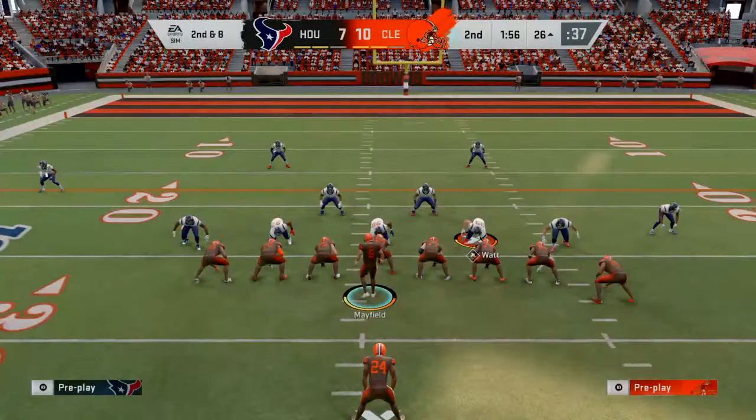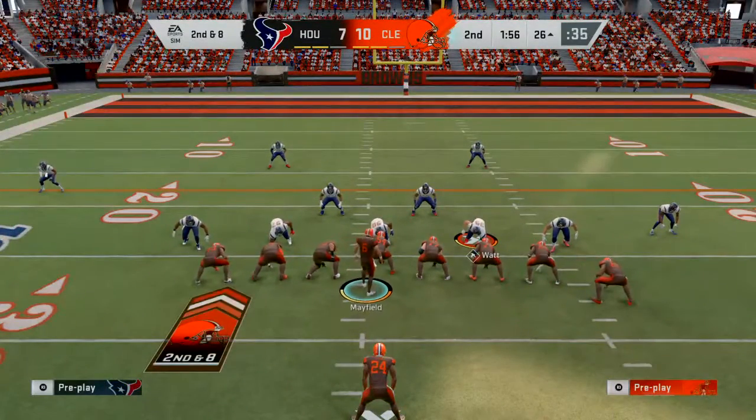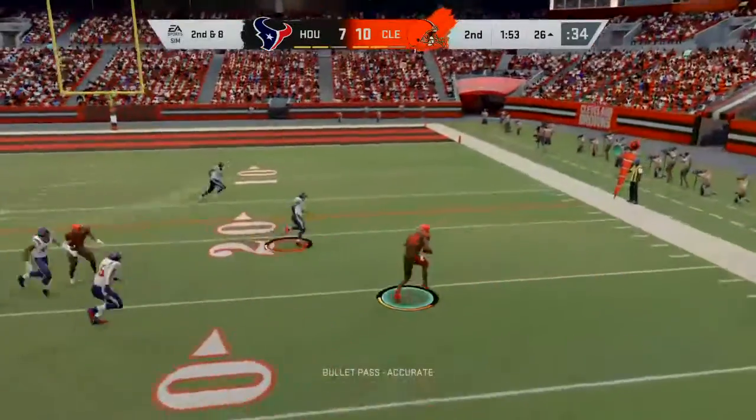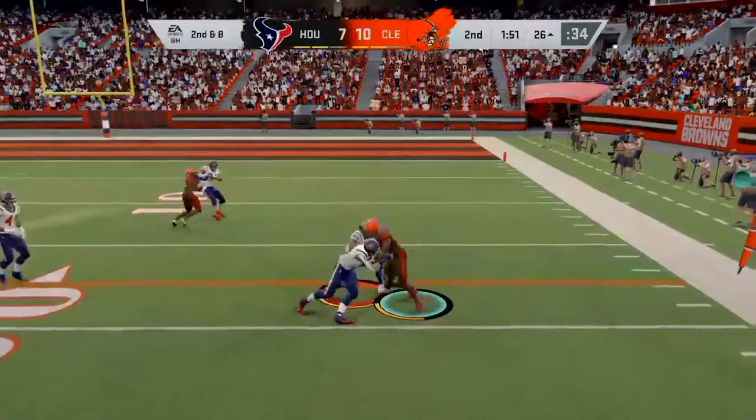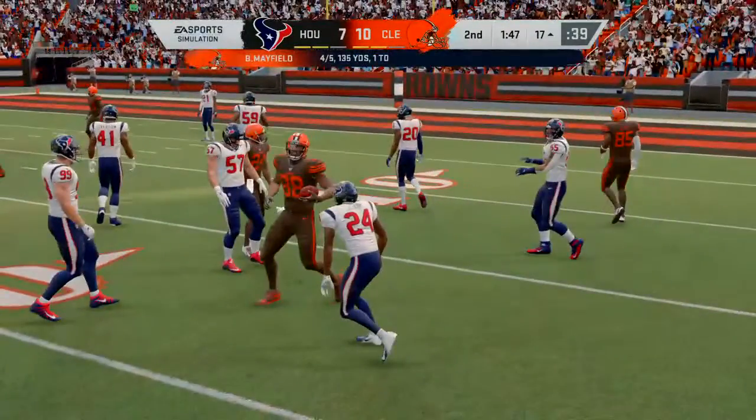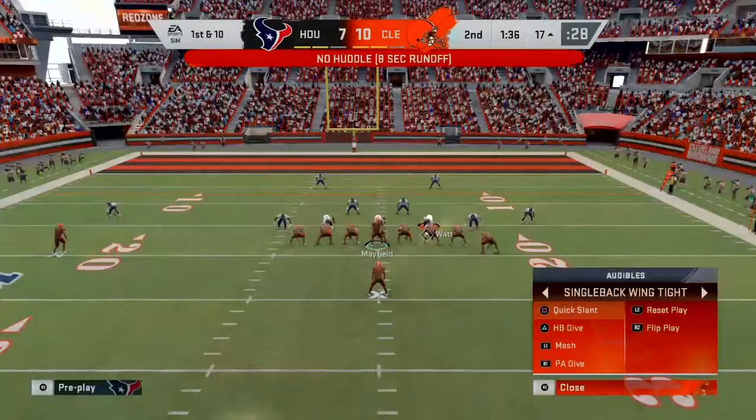The last run good for 2. Here's 2nd and 8. They'll try to throw here. Mayfield. It's brought in by Harris. And he'll get it down this time to the 17. That one, a first down pickup of 8.